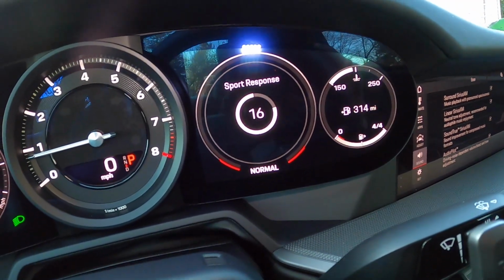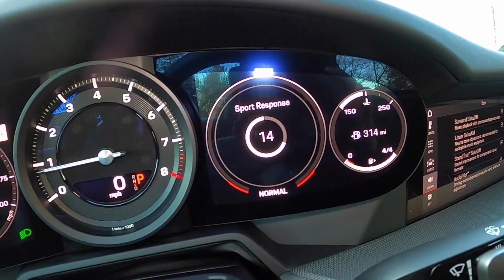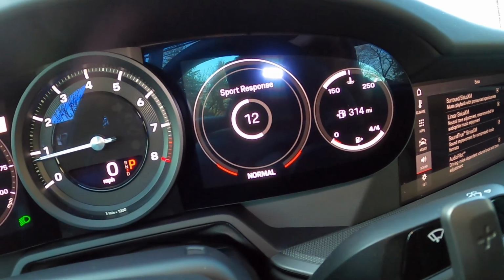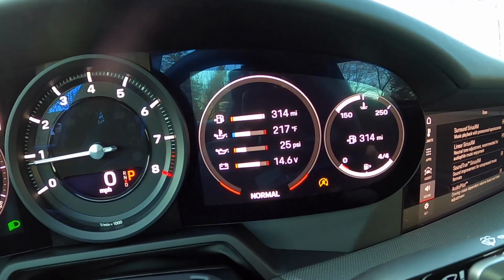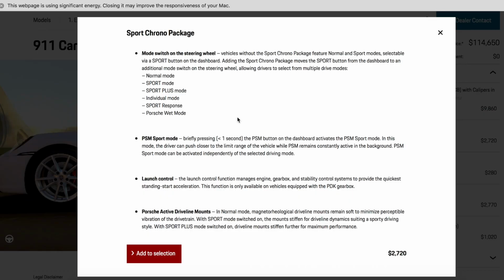It also adds the Sport mode. If you've got the PDK, you don't get the Sport mode switch with the manual. All the Sport mode does is puts the car in its lowest gear for the next 20 seconds. It's really no big deal. And of course, you get the active driveline mounts, which reduce a little bit of the engine vibration back into the cabin. So overall, the Sport Chrono package is very popular.